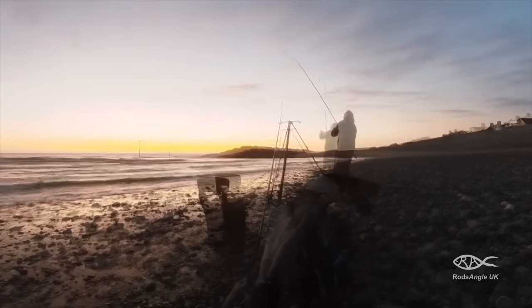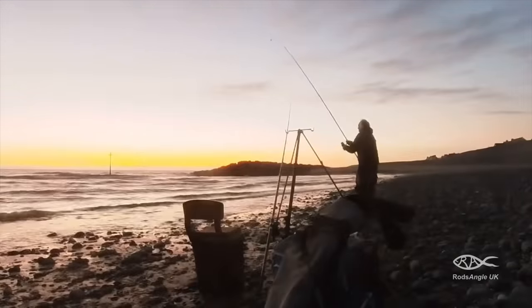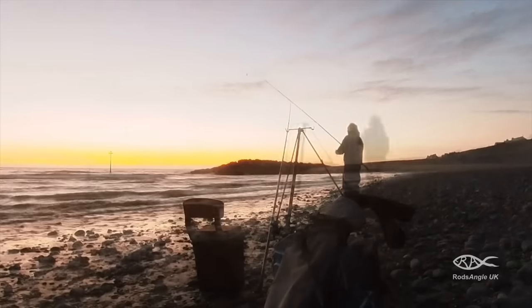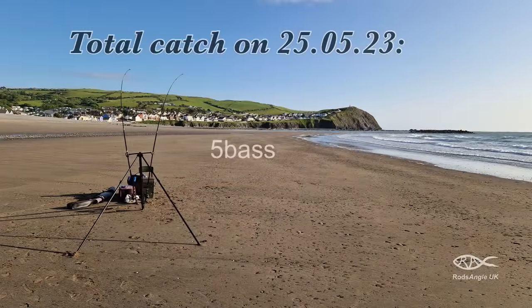I did have one decent bass on, which took line off me, but unfortunately the hook pulled through. That lost fish, however, has given me some encouragement to come back, and hopefully when I return to this part of the beach, the turbot and small-eyed rays will be back.